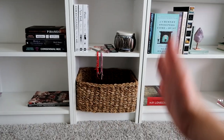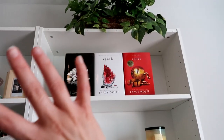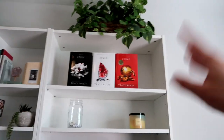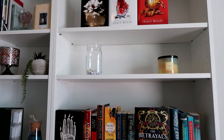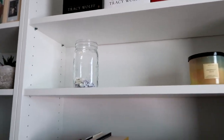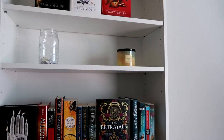Plus it fits perfectly. I know I'm going to love the rest of them. And I just felt like they should have a special place on this bookshelf for right now. And so they are all facing out. Of course I'm missing the fourth one, but yeah, your girl has to buy. And then we have my TBR jar. I thought that it would be really cute to showcase it for you guys. And then of course another Bath & Body Works candle, because you can never have too many.